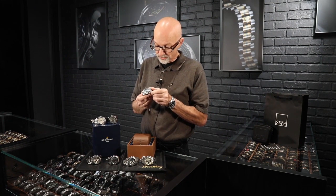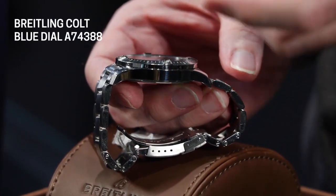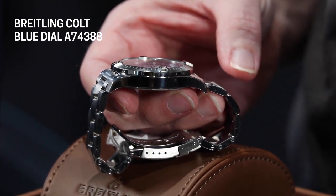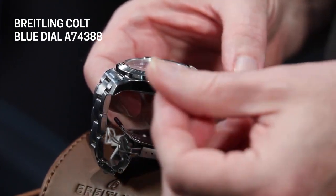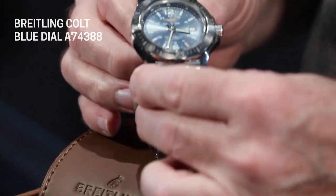The other thing is that when you look at the edge of the bezel, there are screws. And those screws aren't just decorative, they actually hold the bezel on. So instead of this bezel just popping off, like you see from Omega and Cartier and Rolex, the watchmaker has to use a tool and remove the screws to get that bezel to come off.